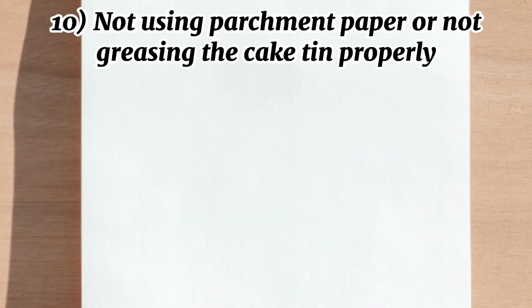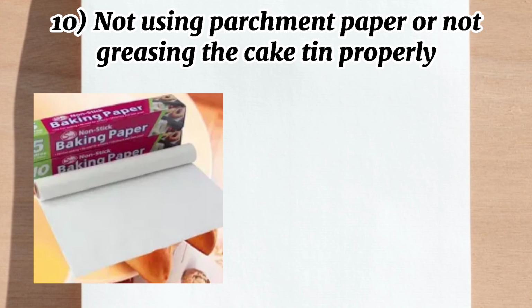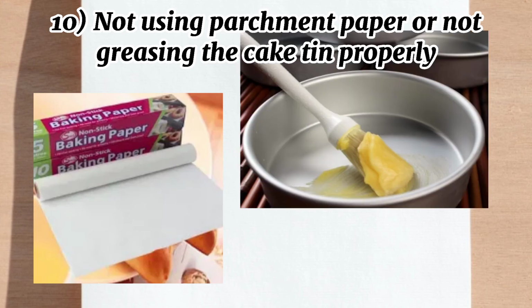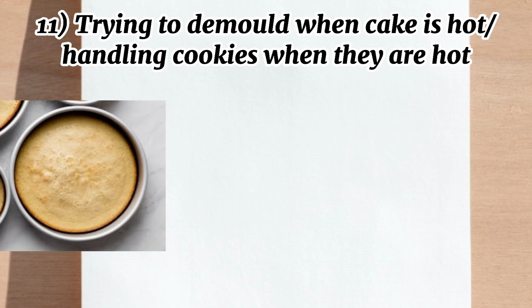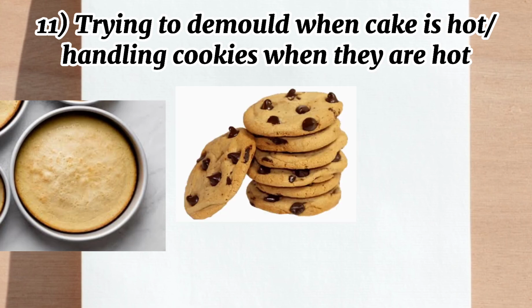Number 10. Not using parchment paper or not greasing the cake tin properly. Parchment paper will not let your cake stick to the cake tin. Works like magic, trust me. If you are thinking about cutting costs by avoiding this one, you will pay a higher price. If your cake sticks to the bottom and you are running short of time, you can also go with the oil flour method, but parchment works the best. How to avoid this baking mistake? Use parchment paper.